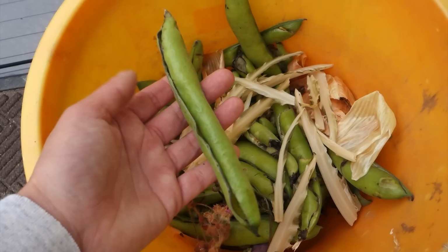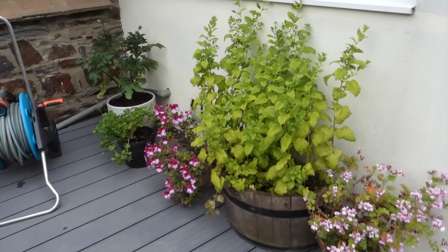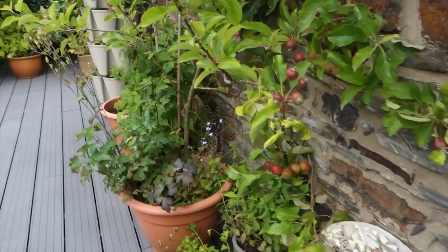And then over here, we've got lots and lots of containers, which you saw in last week's video. It's Sunday today, so that means it is a liquid feed for them. And when you are feeding your containers, if they're growing food crops in them, you really do need to focus on feeds that are organic and that are safe for vegetables. And the easiest way to do that is to make your own feeds using nettles and comfrey, manure, so many different things.